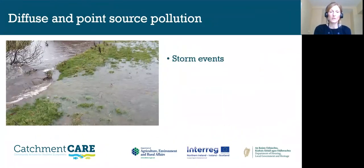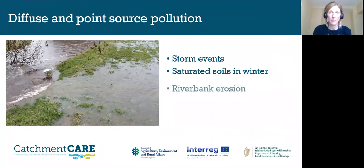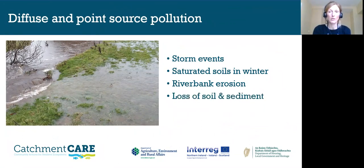So phosphorus loss can occur during storm events. It can also occur over the winter whenever the soils are saturated for quite a long period of time. Soil phosphorus can also be lost due to riverbank erosion, and this is particularly prevalent in flashy catchments where you can have a lot of soil and sediment loss. So I'm going to show a video now of a storm event which occurred in November 2020.